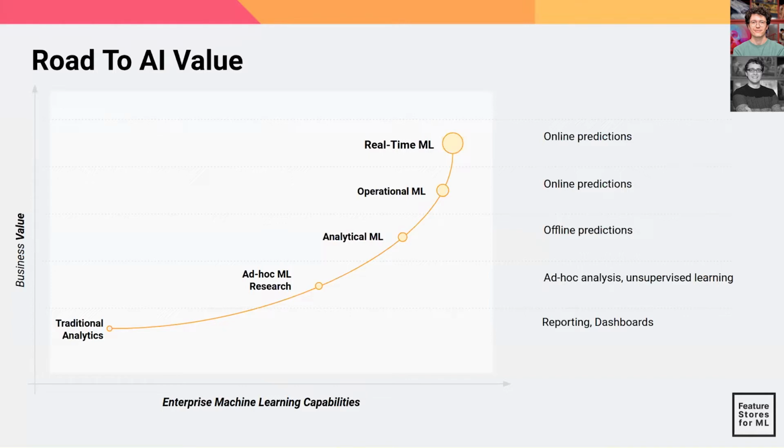In the next step, you actually perform actual predictions using a machine learning model, and that's what we call analytical machine learning. You create predictions ahead of time, so for example, every night or every week, such that your business can use those predictions, for example, to send out email marketing campaigns the next day. Let's say you want to calculate the purchase probability of your customers and then only address those which are highly likely to perform a purchase in your marketing campaigns.